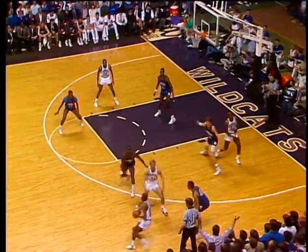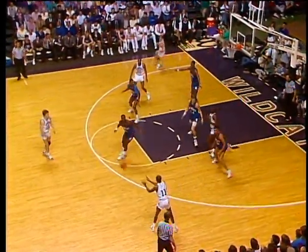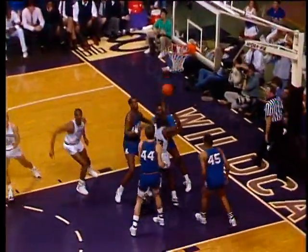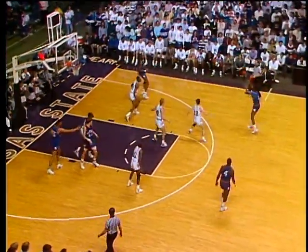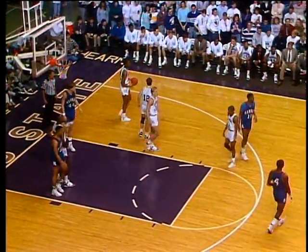Kansas zoning it now, stretching it out pretty good, too, in a 2-3. With Masucci inside and Manning, that gives him two big guys. Good wingspan from him. Hanson from 3-point land. He is 3 of 3 from out there. Well, he's shooting 47% from 3-point area. In fact, he's shooting better from there than he is from 2-point area. It's tied at 25. Manning on the baseline. And the foul outside on Bledsoe.